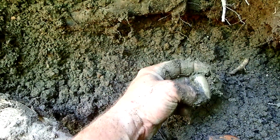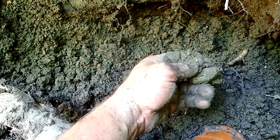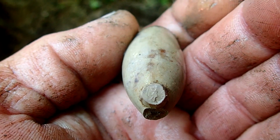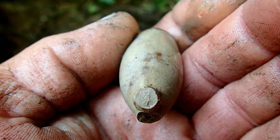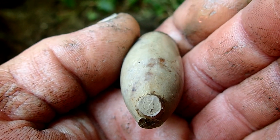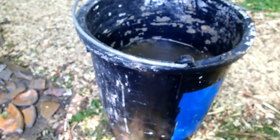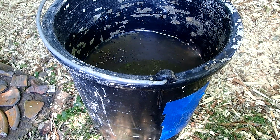I just see it now. There's another one. Oh, too bad. No detail. But maybe there's a stamp on it. I think it's a little guy standing up, but I'm definitely not familiar with this kind of stamp. But yet again, one more. I don't know why I didn't think of this, but now I have a bucket of water with me so I can clean up my hands and my finds.